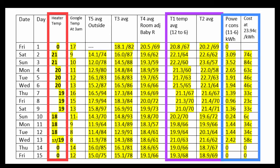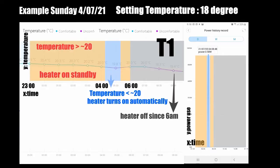So if we wanted to have our baby room temperature at about 20 degrees Celsius, we would set the DeLonghi at 18 degrees Celsius. If the current room temperature is above 20 degrees Celsius, the heater would stay the same throughout the whole night, on standby mode and might not be on. But if the current baby room temperature gets below 20 degrees Celsius, the DeLonghi heater would sense that drop in temperature and turn on to maintain that 20 degrees Celsius.